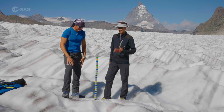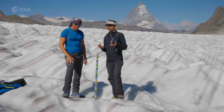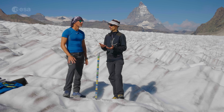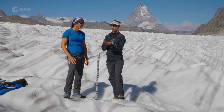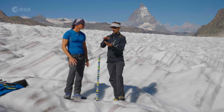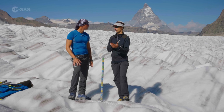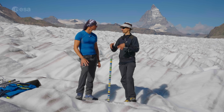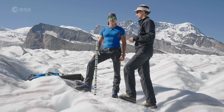Yeah, exactly. Excellent. And this flow is the ice deforming under its own weight. You can imagine a slab where you would put some honey on it. This will make its way down, and glaciers, as you said, do exactly the same. They make their way down the valleys by deforming themselves.